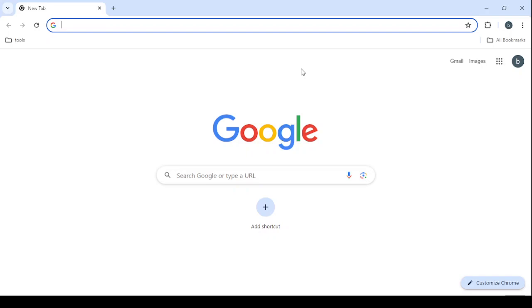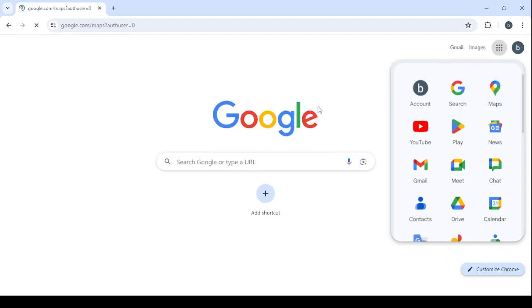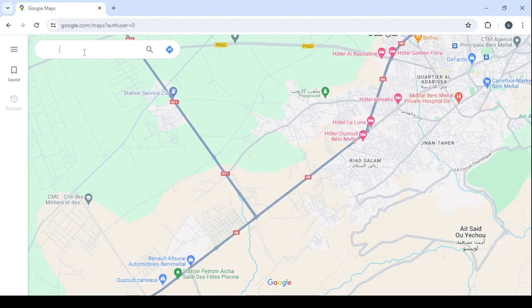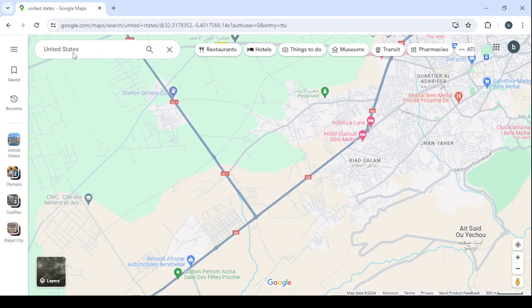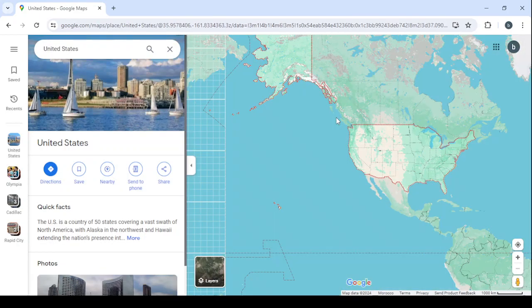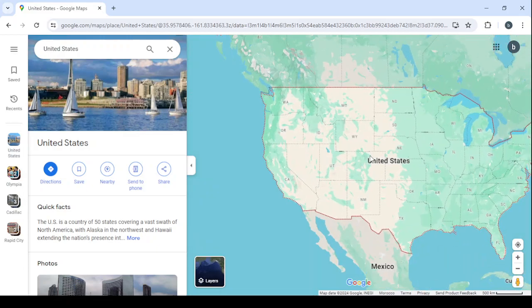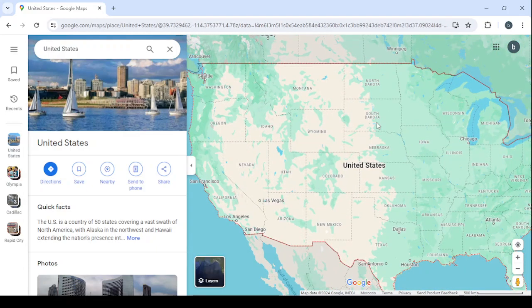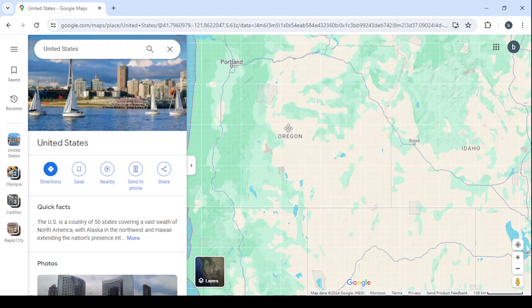So open your favorite browser, then open Google Maps in the browser and wait for it to load. And here go to the search of the browser and type the United States. That's the market we are going to apply this method in, and wait for it to load. Then zoom in on the states, and choose a city or a state that you are going to focus on or that you are going to start with. So here, for example, let's choose Oregon, and let's choose a city or a town in here.